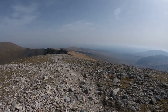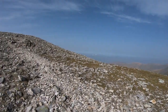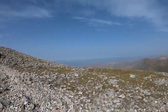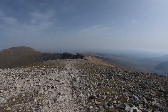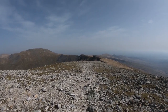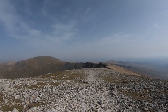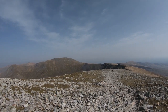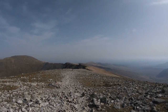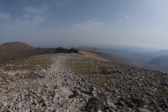Young lady just ran past, trail running. I was just by there, and the stones crunched right behind me, nearly made me jump out of my skin. Fitter than me, that's for sure. Yeah, got a nice walk around above the Black Ladders now, up to Carneddau. There's a little bit of a breeze now, which is taking some of the heat off, so this is really nice.